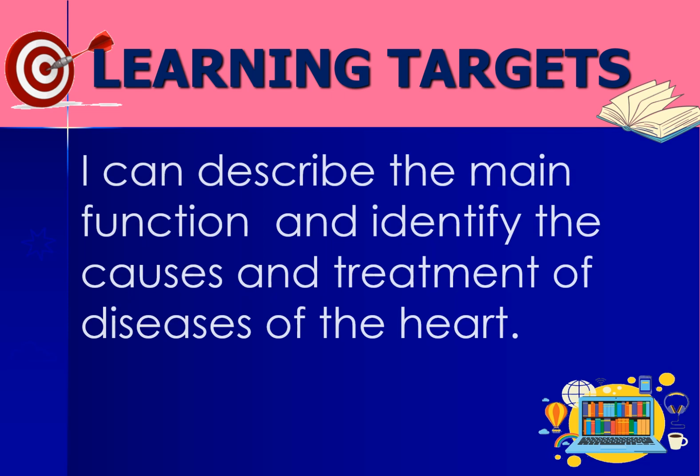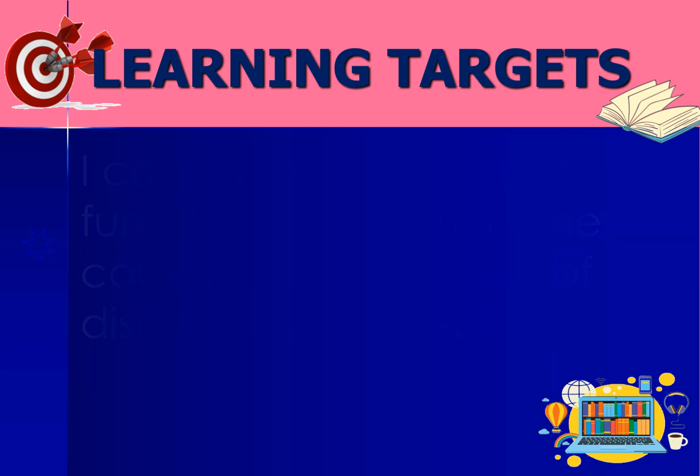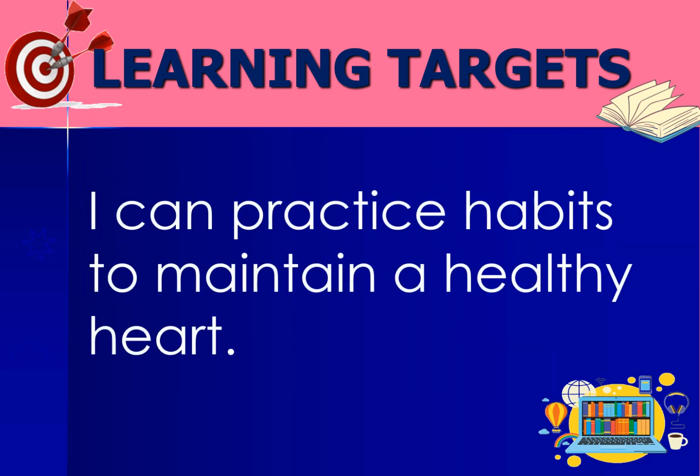Let me read our learning targets for today. I can describe the main function and identify the causes and treatment of diseases of the heart. We can practice habits to maintain a healthy heart.